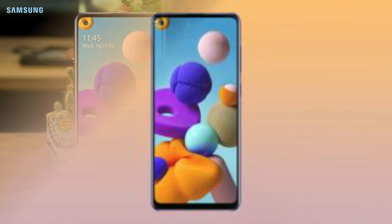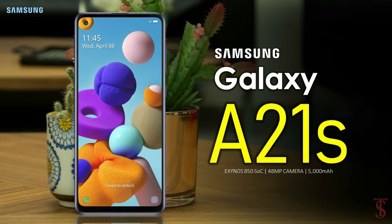To recall, the Samsung Galaxy A21s was launched in the UK last month for GBP 179, roughly rupees 16,500. The phone is slated to go on sale in the region on June 19, which means today.